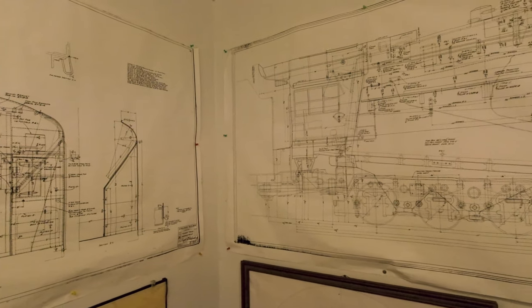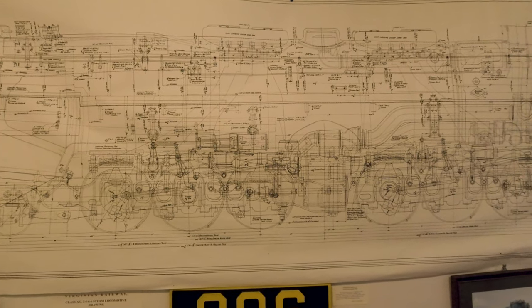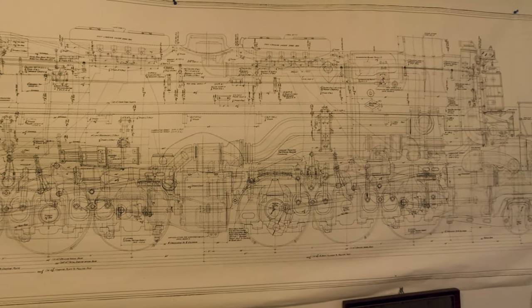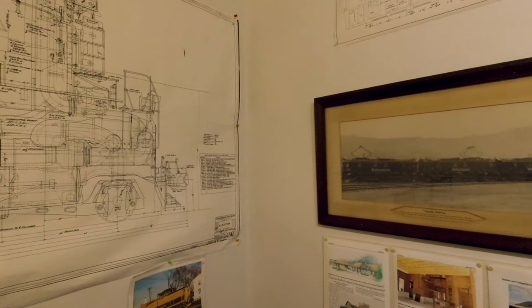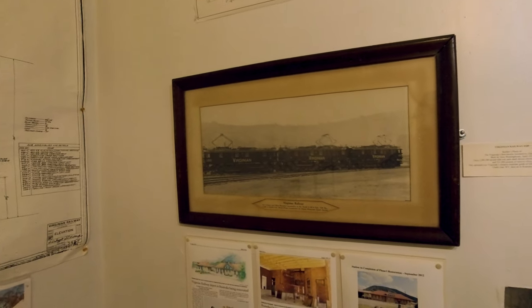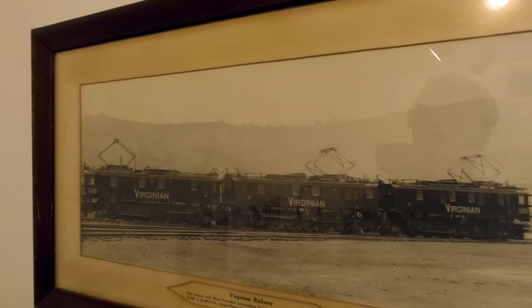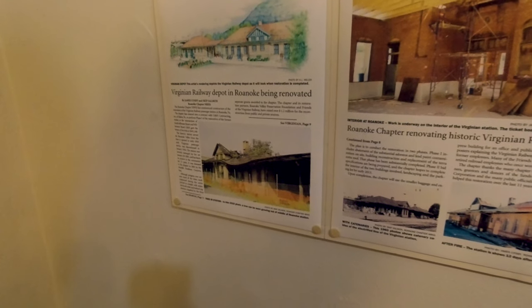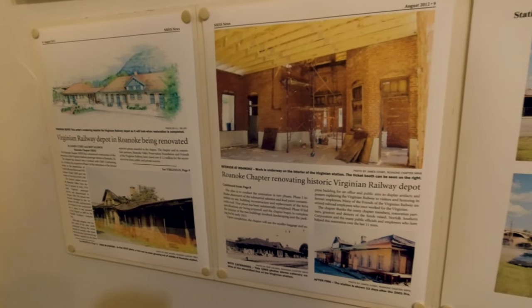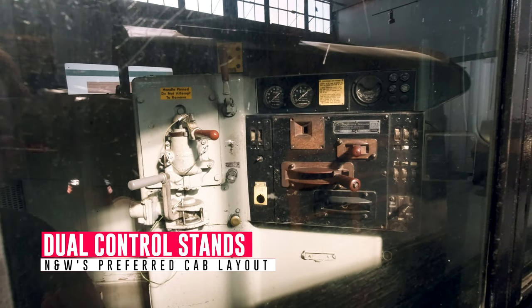For a long time, the Virginian Railway was electrified across West Virginia. Most of that has been ripped out, and there is minimal evidence of it left today. There are a couple of examples of the Virginian electric locomotives out in the rail yard, and we will see one of those later. The Virginian Depot does still stand. It's a couple of miles away from the Museum of Transportation. It is used as an events venue.